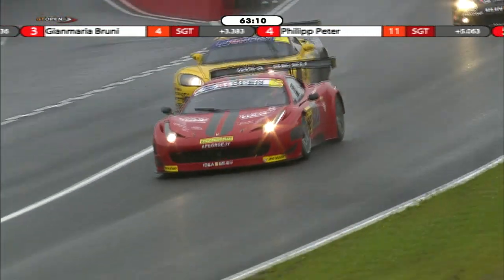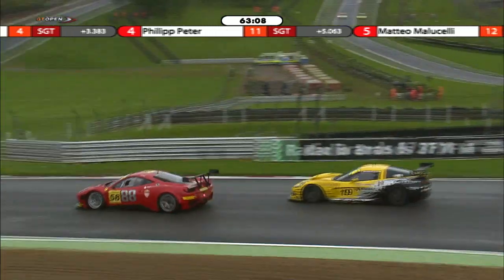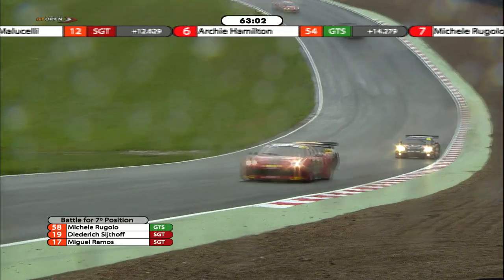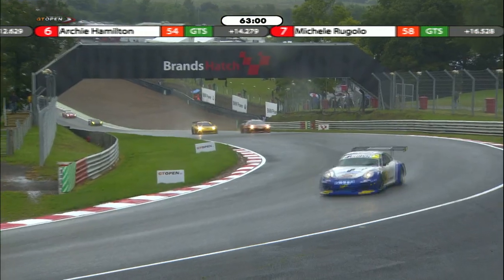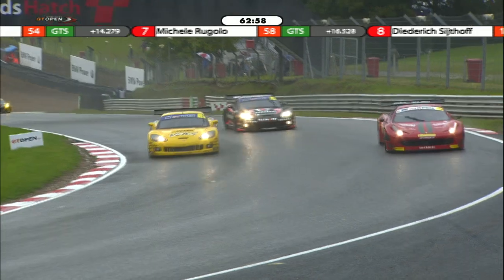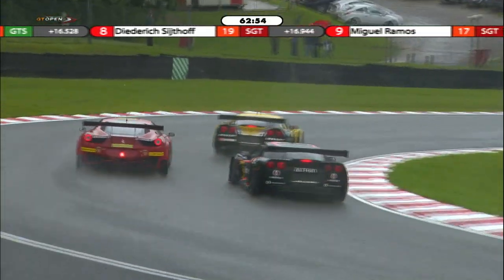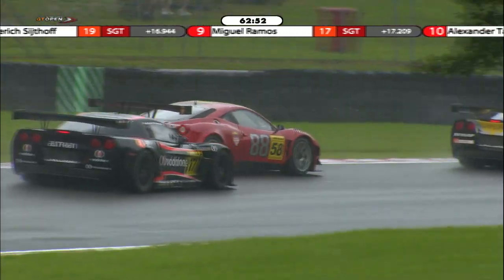Tandy was quicker as they went through the first sector, but Montemini really pulled it away as they went through the back. And it's getting very close there in the battle at Paddock Hill Bend. It really is. So Gyerderic Shitoff almost giving Michele Rugolo some assistance through Paddock, and Rugolo decides enough's enough. He leaves the door wide open at Druids, allows the first of the Corvettes through.